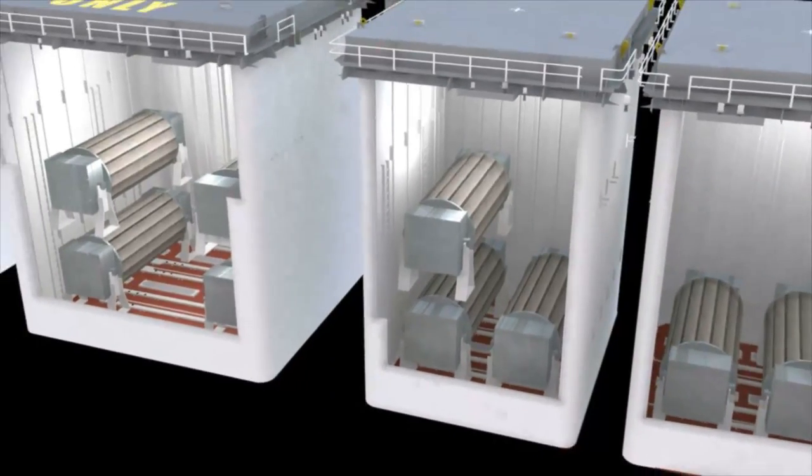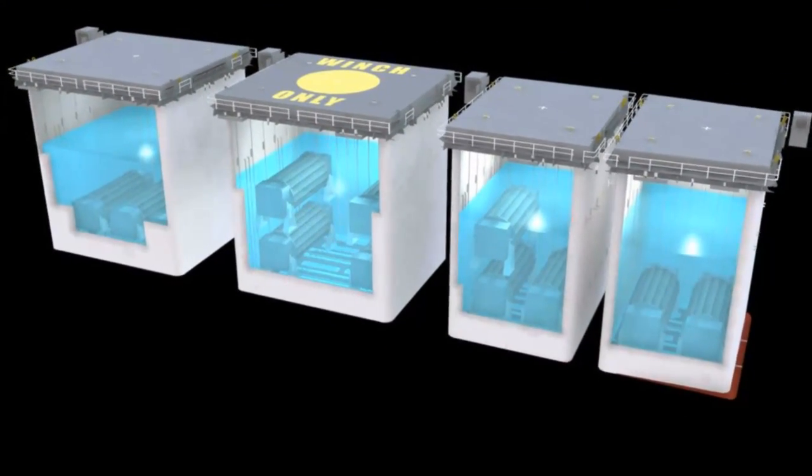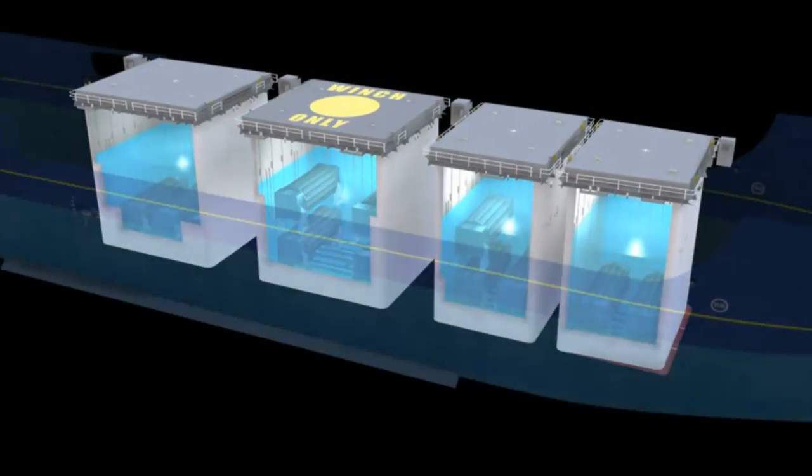If necessary, any hold can be deliberately flooded. The vessels could even maintain buoyancy if every hold was full of seawater.